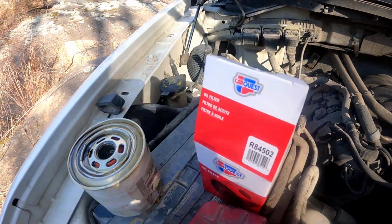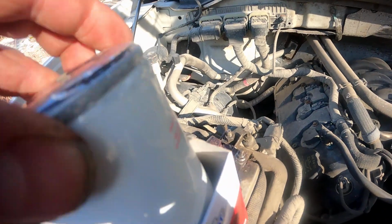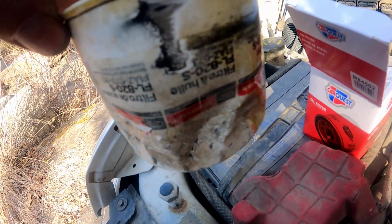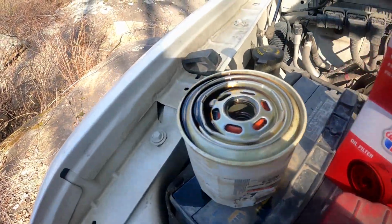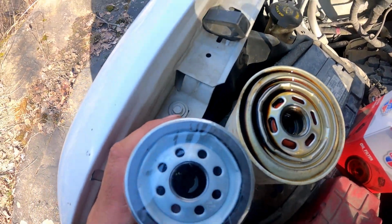2% on the battery, so I'm gonna definitely lose you guys halfway through this, but anyway, got the old filter off way too tight. I don't know why people don't just snug them down hand tight, good enough. So look at that one, look at that one. If you can tell, fairly different, right?